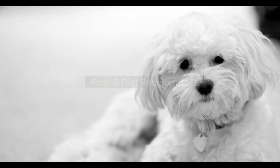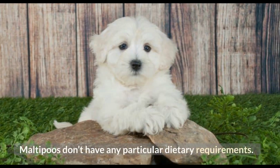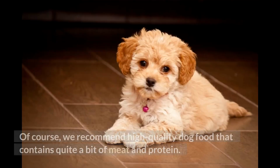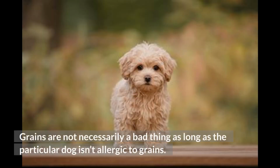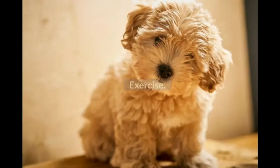Things to know when owning a Maltipoo. Food and diet requirements. Maltipoos don't have any particular dietary requirements. They can eat any other high-quality food that any other dog eats. Of course, we recommend high-quality dog food that contains quite a bit of meat and protein. Grains are not necessarily a bad thing as long as the particular dog isn't allergic to grains. These dogs are not particularly prone to food allergies, but they can happen.